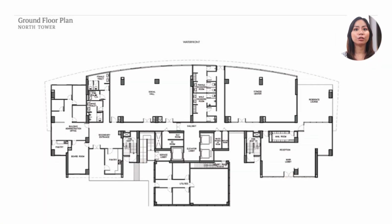Now for the ground floor plan of the North Tower, we have social hall, fitness center, main lobby with reception, service lobby, and building administrative office. We also have boardroom and pantry space.